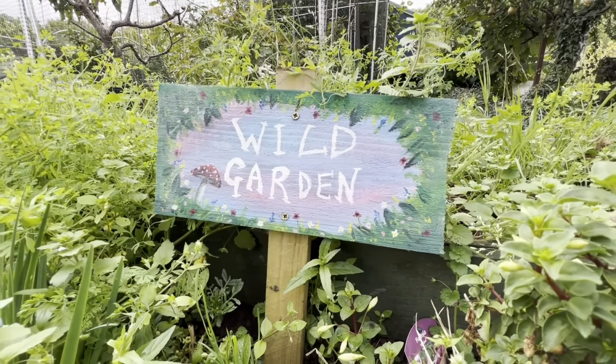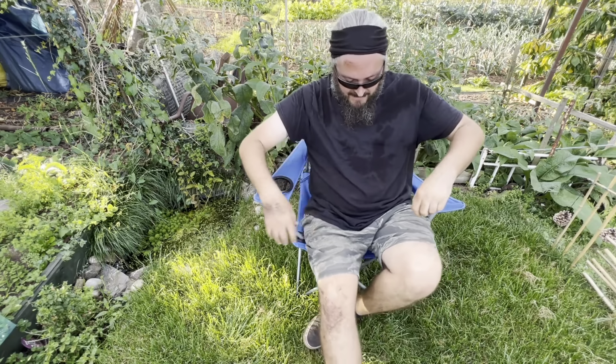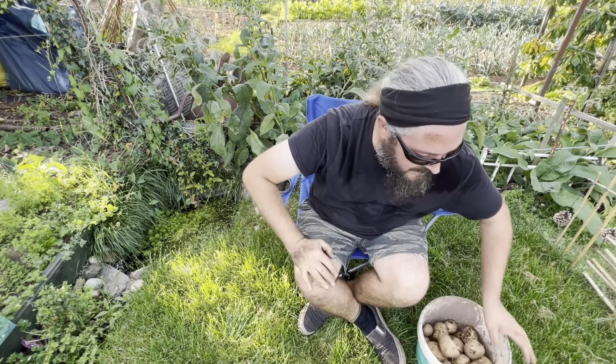I thought I'd come and sit up here in the wild garden because it's actually really cool and nice and shady. Oh, there's those trees there. Oh, it's incredibly hot today. There's a mini heat wave going on at the moment again. Right, so, that's got stung. Right, so what have we got?